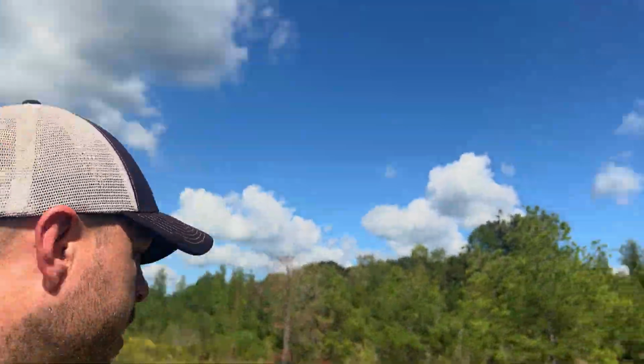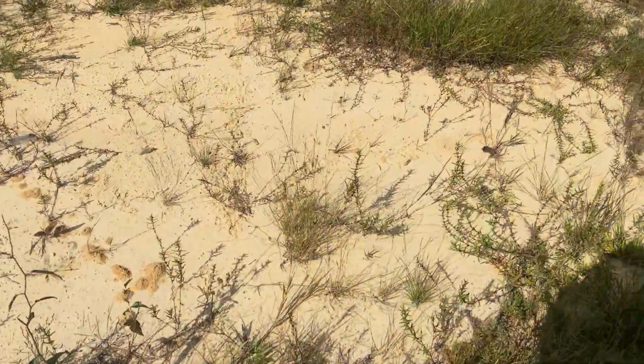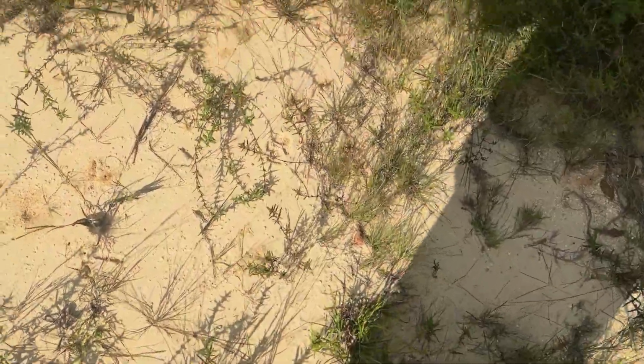This customer has pets, so I'm not going to be putting traps all over the place. I'm going to try and hit these intersections, and this is the intersection that was in the previous video. There's fresh sign here again. Let's see. So got a ton of turkey tracks right here, but then you got the coyote tracks right there.